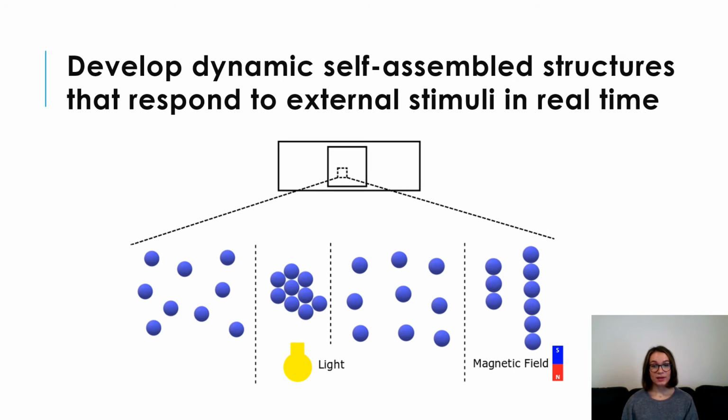If we illuminate the sample by light, we expect two kinds of self-assembly to happen. First, we expect to see an ordered structure. Secondly, we expect to see a disordered structure. With that, I mean that there is a level of organization within the disorder. And finally, if we expose these particles to a magnetic field, we expect to see chain formation.